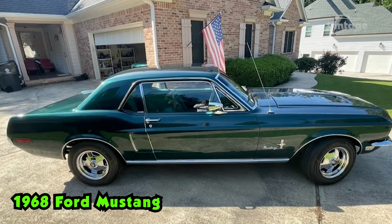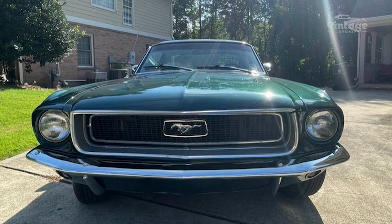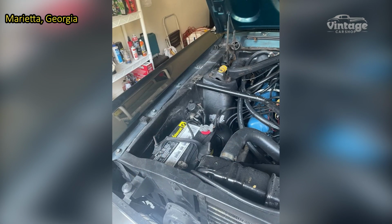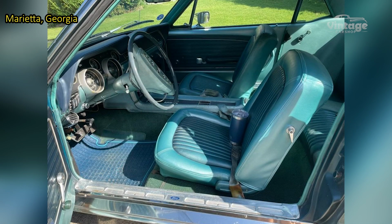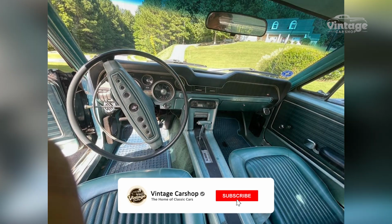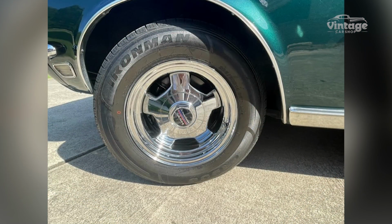Number 10. The 1968 Ford Mustang, priced at $16,000. Located in Marietta, Georgia, this classic green two-door coupe is a great running car that was fully restored in 2019. Since the restoration, it has mostly been kept in storage, accumulating only a few thousand miles. The car has a total of 145,000 original miles. The seller is also including the original wheels, which still have plenty of tread left on the tires. The price has been lowered, and the seller is accepting the best offer by the weekend after Thanksgiving.